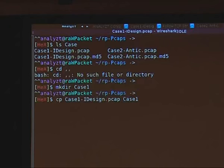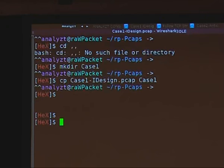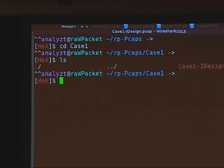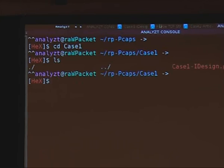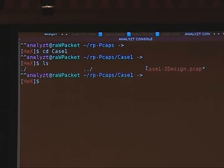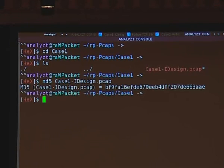So I copy the file first to the case 1 directory. I have this file, which is case 1, I design the pcap. Everyone can see, right? First of all, I'm going to verify that the file I copied actually has the same hash as the file I got from the particular department.